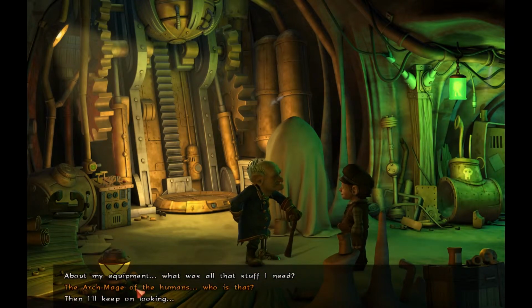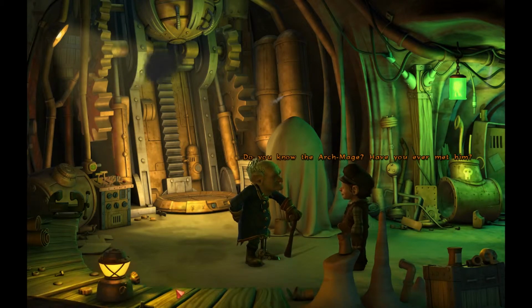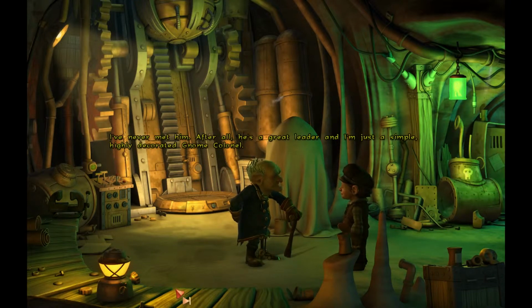Let's see. What is this then? The Archmage of the Humans? Who is that? Yeah, who is that actually? You know the Archmage. Have you ever met him? I've never met him. After all, he's a great leader, and I'm just a simple, highly decorated gnome colonel. But I've heard lots about him.